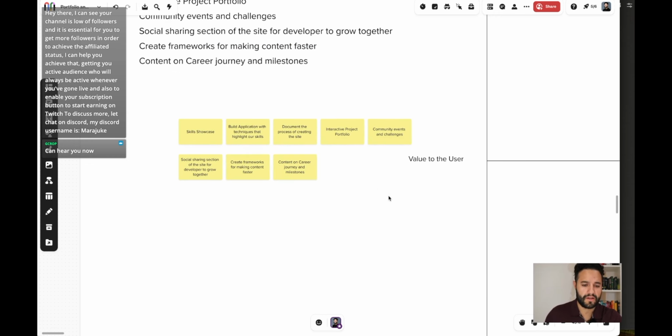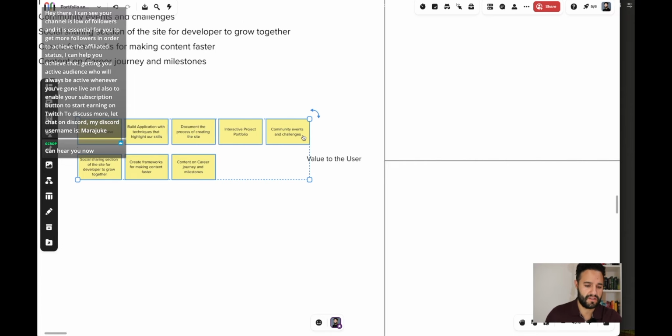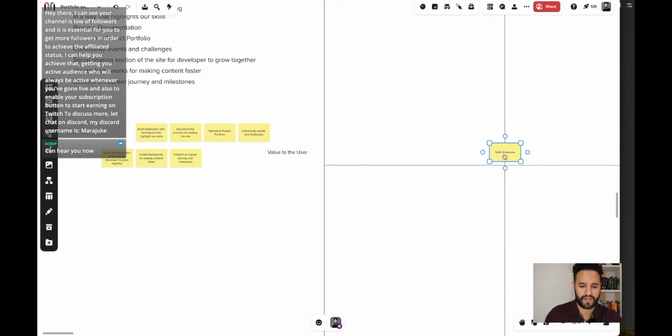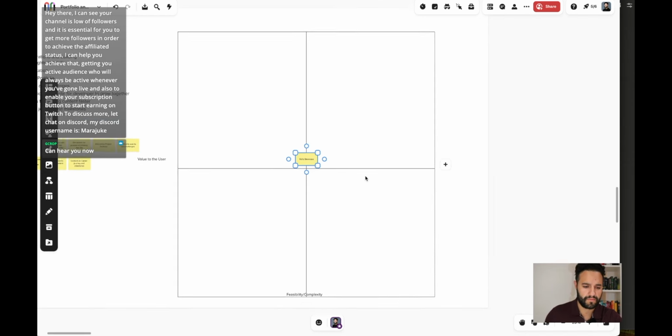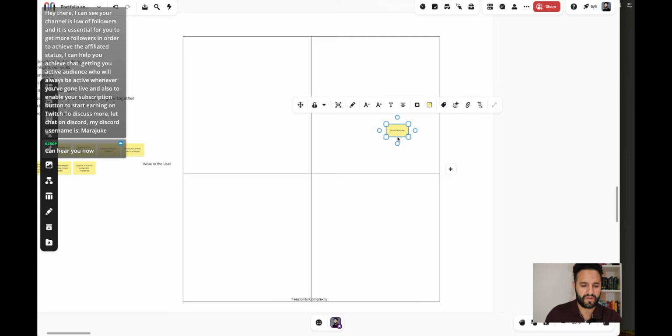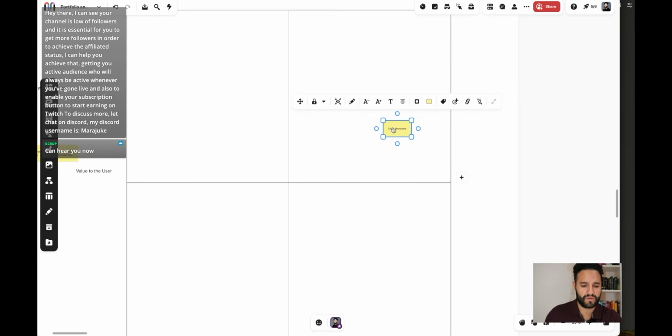Okay. So here's our 9 ideas, and let's start to put them here. So starting with the skills showcase. Where does this land on the grid? In terms of feasibility, I think it's pretty feasible to do. In terms of value to the user, somewhat valuable, especially to those potential employers.